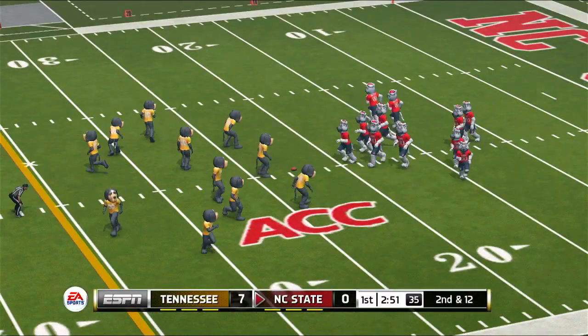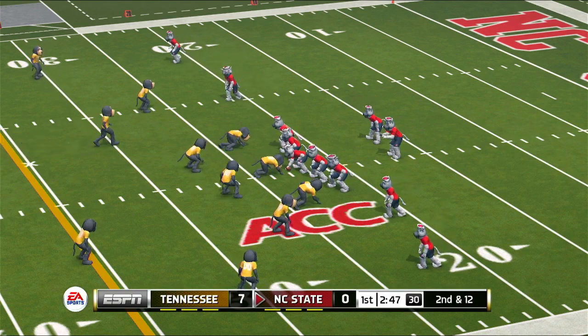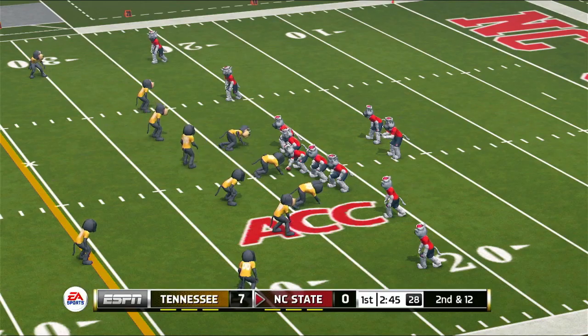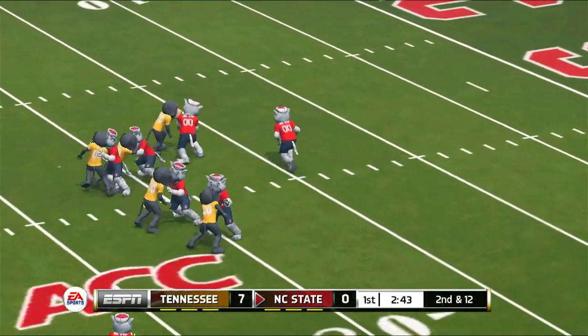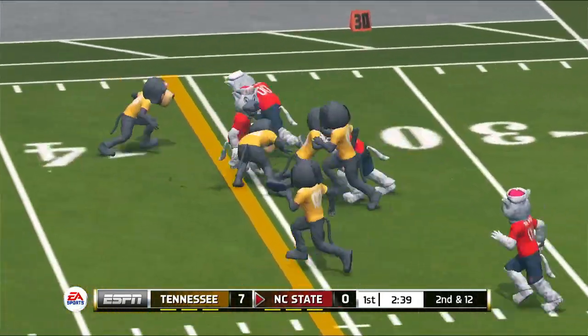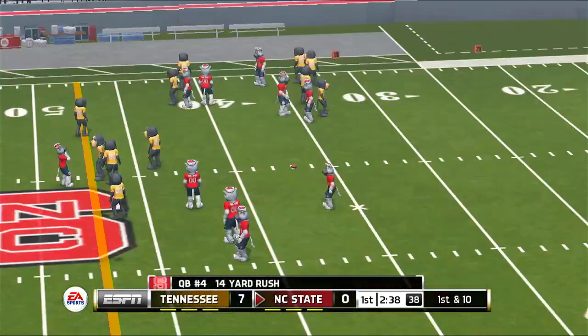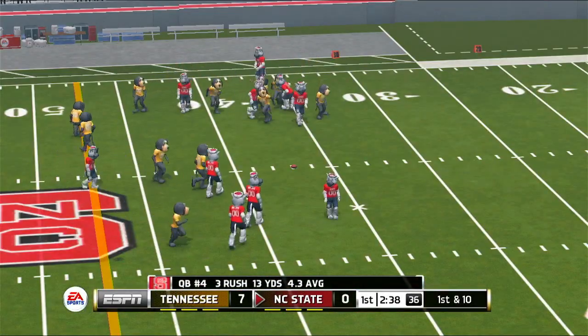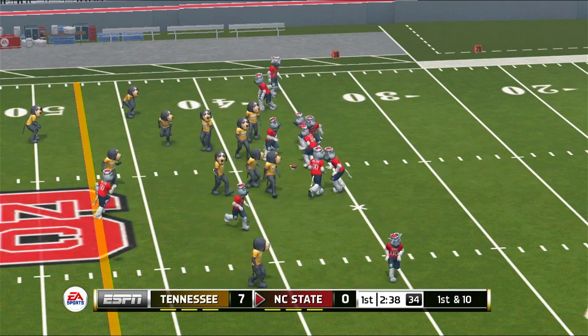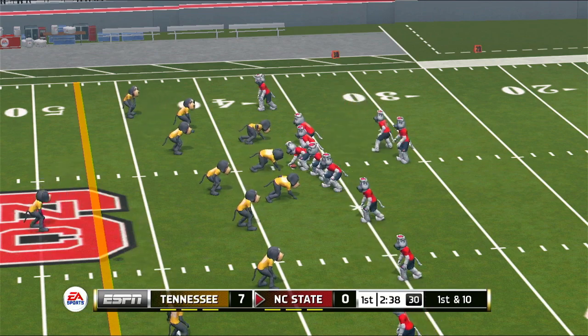From their own 23-yard line, second down. Check by 45, check by 45. Ready! He scrambles, runs with it, and he's got room. And he is drilled at the 37. That makes it first and 10.